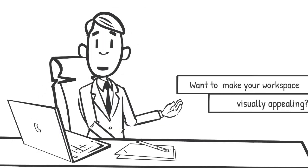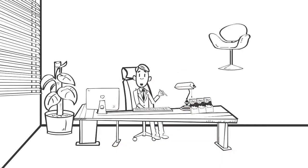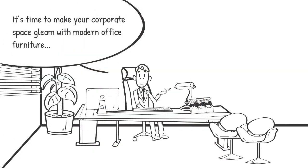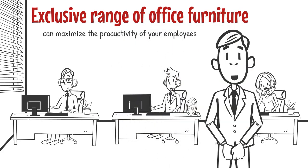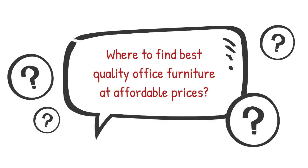Do you want to make your office workspace visually appealing? It's time to make your corporate space clean with modern office furniture. Exclusive range of office furniture can maximize the productivity of your employees. But where to find best quality office furniture at affordable prices?